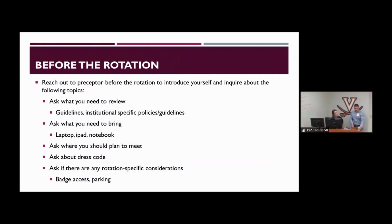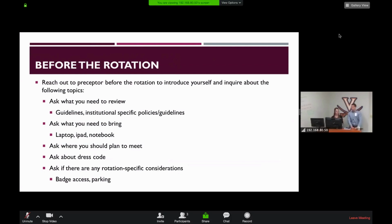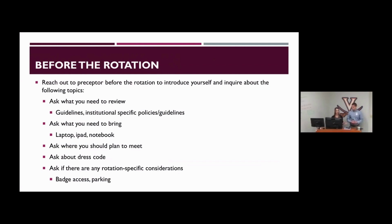So what I wanted to do was break it down: before the rotation, at the beginning of the rotation, during the rotation, and at the end of the rotation. Before the rotation starts, at my old institution we had a specific format. Ours was about 4 to 6 weeks early. So for you guys, you need to reach out to your preceptor at least 4 weeks early via email, I'm assuming. These were the topics that I always inquired about in my email, and maybe you guys have additional ones. Always ask about what you need to review, guidelines, and if there's anything institution specific or any of their policies. In terms of guidelines, if you're going on to an oncology rotation, do you know what guidelines you'd want to review?